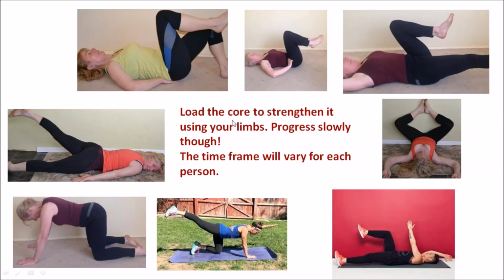So if we have a look at some of the loading we can do to strengthen your core, again, you have to have information on how to progress this slowly. We can do leg extensions, that's good for the glutes. We can do pelvic tilts in all fours. We can do it in lying, and we can do it in side lying, and certainly doing it in standing. So the time frame will vary for each person. This is just a pure Pilates exercise, very, very good for functional core stabilisation.